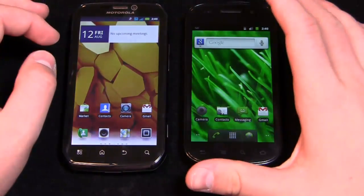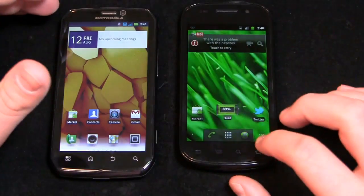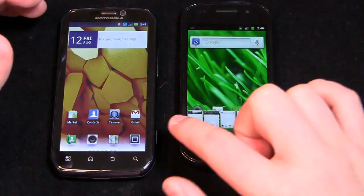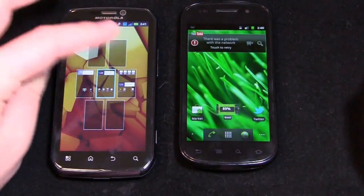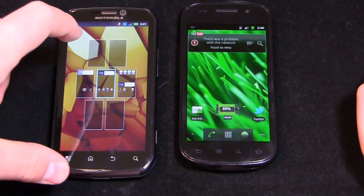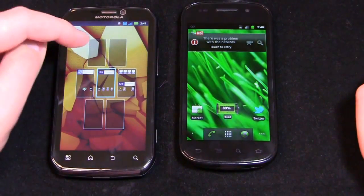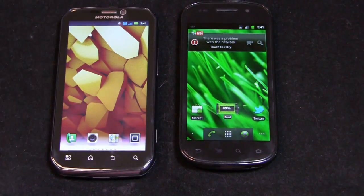7 home screens on this one, 5 home screens on the stock Android experience. And again, this is how Android is supposed to look. And you can see down here the little dots. I can press and hold, and that'll bring up my 5 home screens, and I can instantly go to one or the other. Whereas on the Motorola applications platform, I can press home twice or press home again once I'm there on the main screen, and I can access all 7 from there. I can't pinch to zoom on this one, but you can access that way.